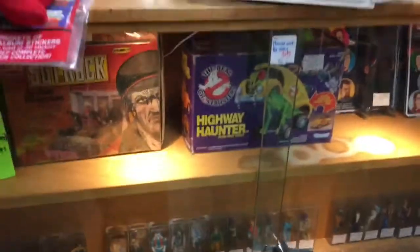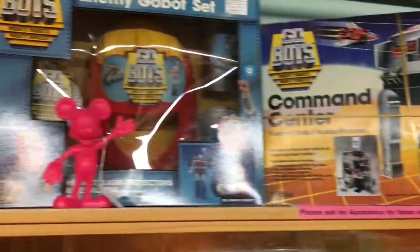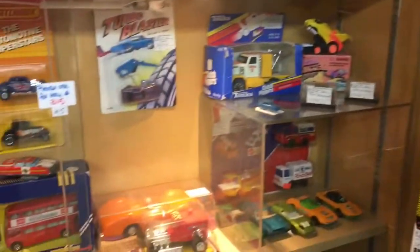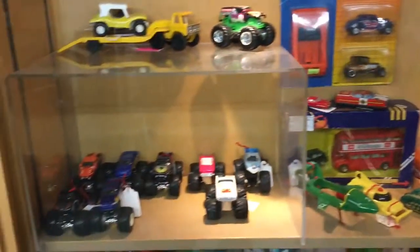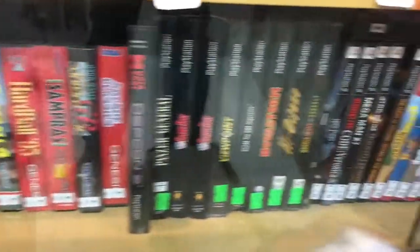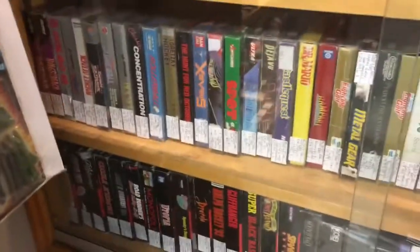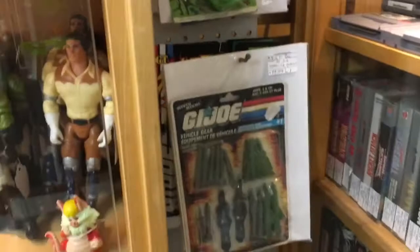Now this booth was actually really good. It had pretty much everything that we all really like. You got vintage GoBots, Care Bears, and lots of cars. My Little Pony, everybody wants that. Original PlayStation 1 games, TurboGrafx-16, as you can see in the back, Nintendo, Super Nintendo, all boxed. Some G.I. Joe.